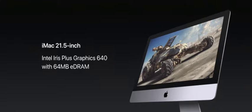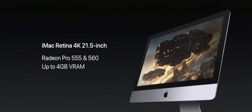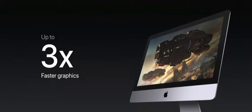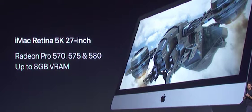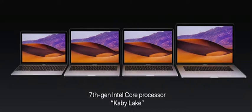The iMac 1080p comes with the Intel Iris Plus 640 internal graphics with 64 megabytes of EDRAM, which should be up to 80% faster than the previous model. The 4K iMac comes with discrete graphics standard, the AMD Radeon Pro 555 or 560, and is up to 3 times faster than the previous model. The 27-inch 5K iMac comes with the AMD Radeon Pro 570, 575, or 580, and is capable of up to 5.5 teraflops.